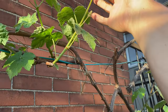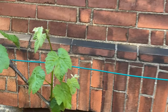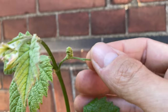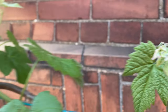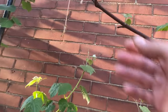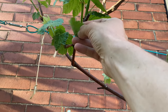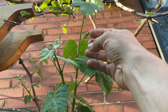Tons of growth on that, over 20 centimeters on some of those new branches. Pretty sure these are the flowers. Maybe they're just fruit forming. I don't know if it flowers really first or if it just starts fruiting. We'll find out. A couple bumps on the leaves. I guess there's some insects and things hanging out in there.